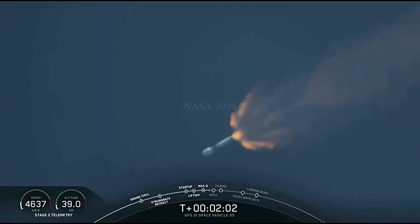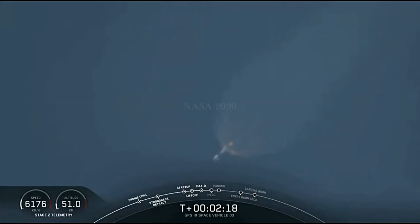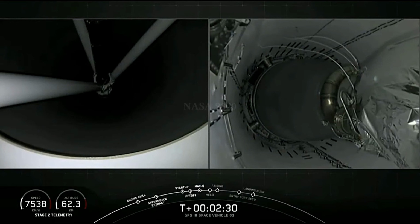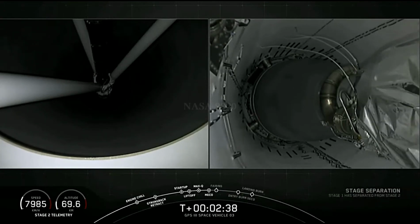Next major activity in half a minute: shutdown of the 9 Merlin engines, separate the first and second stage, and ignite the second stage engine to carry GPS and the second stage into the first of 2 orbits today. This one will be the initial parking orbit. Falcon 9 preparing for MECO. And MECO. Stage separation confirmed.